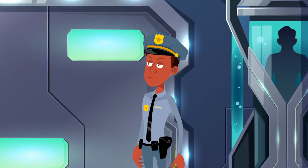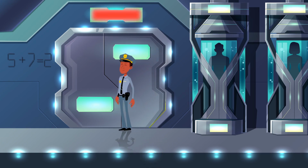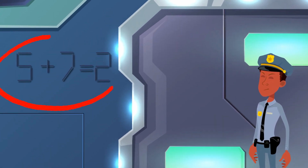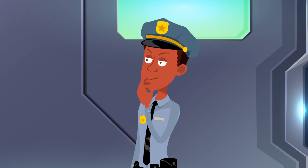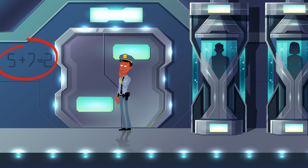Oh no! Are they gonna take off? The man rushed back to the door, but it was already locked. Luckily, Morris noticed a math equation on the door. It looked as if it was made out of matchsticks. 5 plus 7 equals 2. But the answer was wrong. By trial and error, the detective understood he could only move one matchstick to make the equation correct. How can he do it?